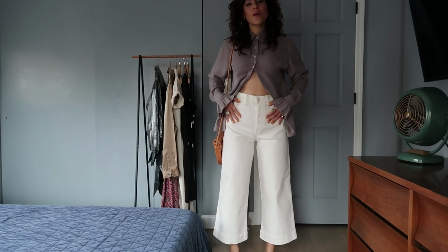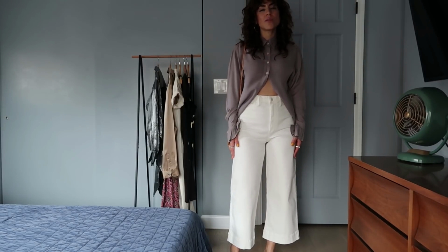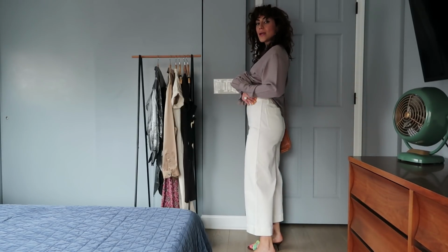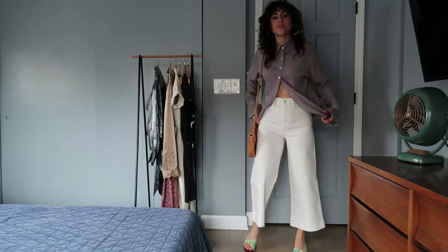I paired the blouse with the Madewell Emmett pant in white denim. I think I shared these in my last video. I think it was a spring trends video, but these white pants fit amazing and they're incredibly flattering on every single person I've seen try them on.